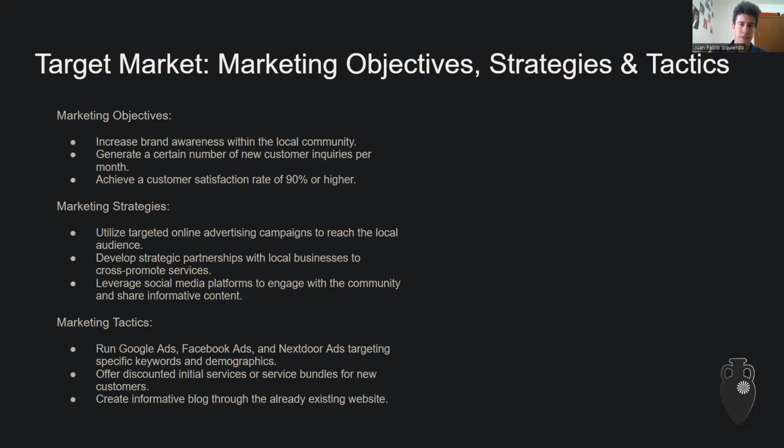And now, to keep people informed, we also want to create an informative blog through the already existing website. So if they have a question about a technology issue that has already been solved, they can just go to those frequently asked questions and they can get a view of how much we care about the consumer. And if they cannot fix it from that blog, they can contact us and we'll be happy to fix their issue.